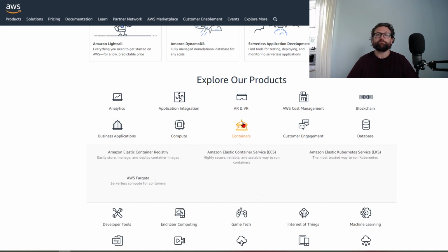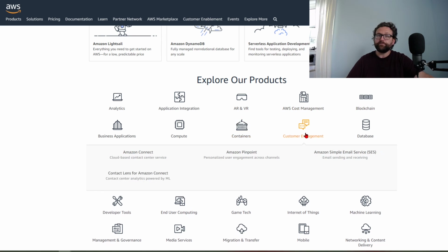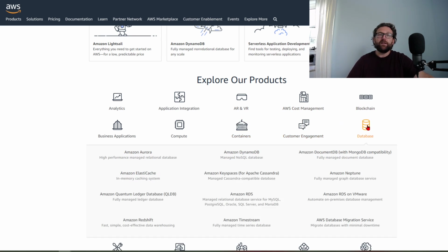Wavelength, no. Containers, yes. Everything about containers, for sure. Container registry, ECS, EKS, and Fargate. Probably half of the questions about compute are going to be about containers, because it just fits really well. Containers just fit so well into CI/CD that you just have to know this in detail. Customer engagement, no. Database services, Aurora, yes.